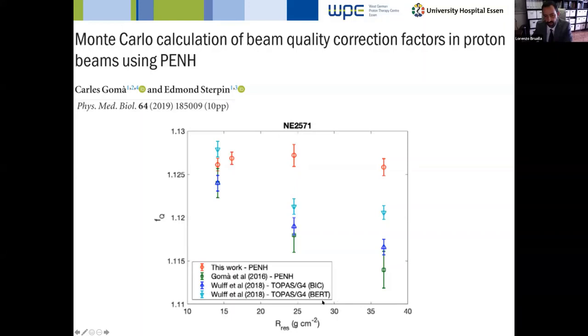So notice in this case, 150 MeV. Goma and Sterpin obtained this result. However, Goma and other co-workers, sorry, obtained 3 years before, with more or less the same code, PenH, but with another nuclear interactions implementation. Actually, the nuclear interactions implementation was taken from GEANT4. They obtained this result, behind the triangle there is a square, they obtained this result.